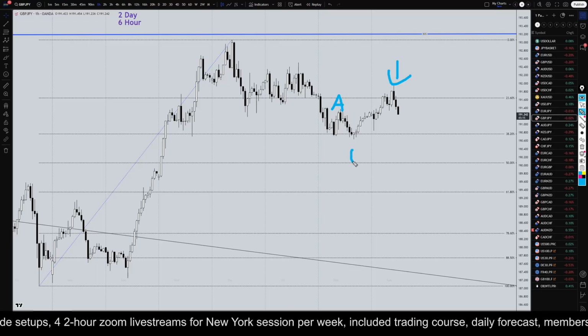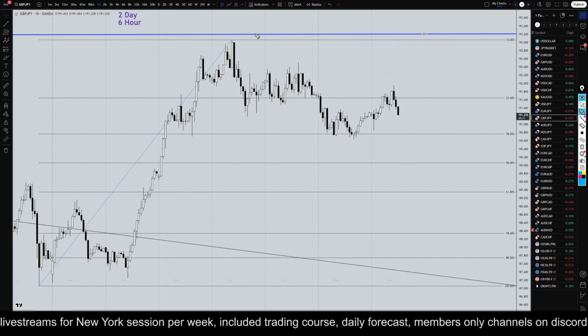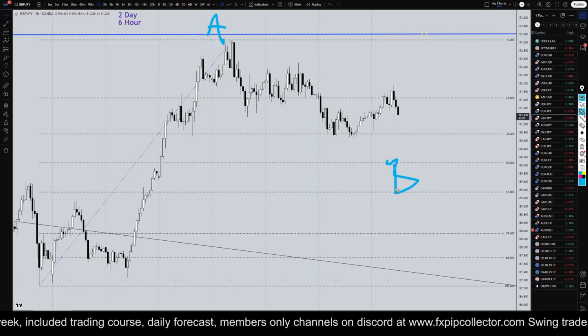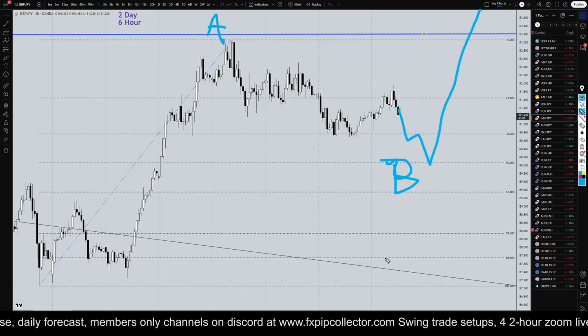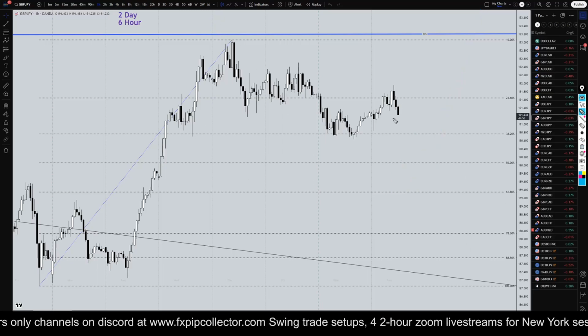That's probably an A, that's probably a B, that's probably a C, that's probably just going to keep going. Now, this is the same thing as the euro yen. You would look at this and you would say, okay, well, this is an uptrend. That's an A. You would be like, oh, this is a B. And you would be like, this is going to bounce from a fib level and go up and make a C.